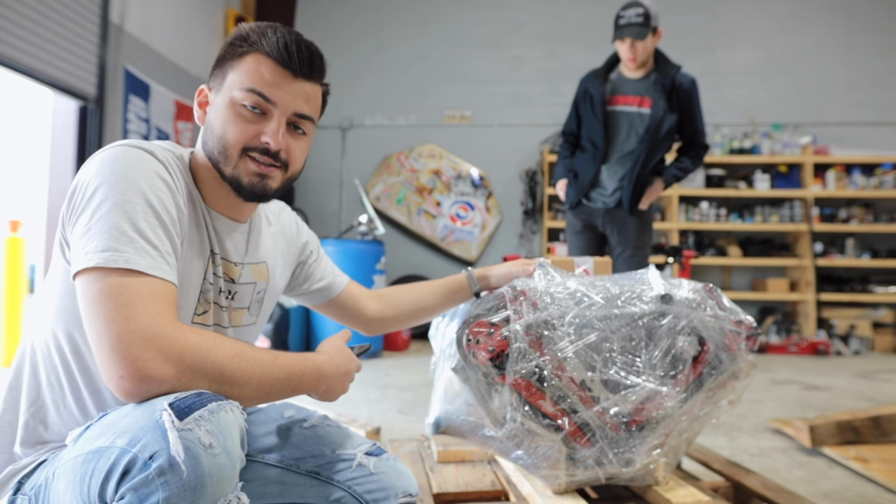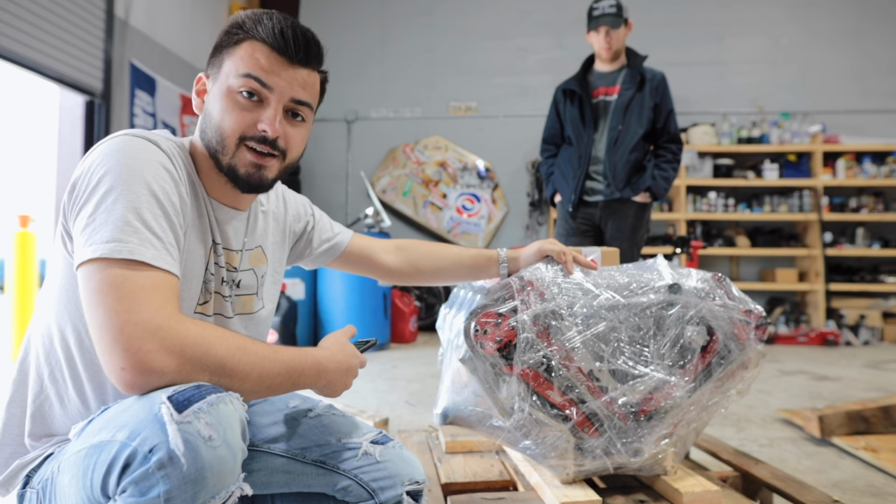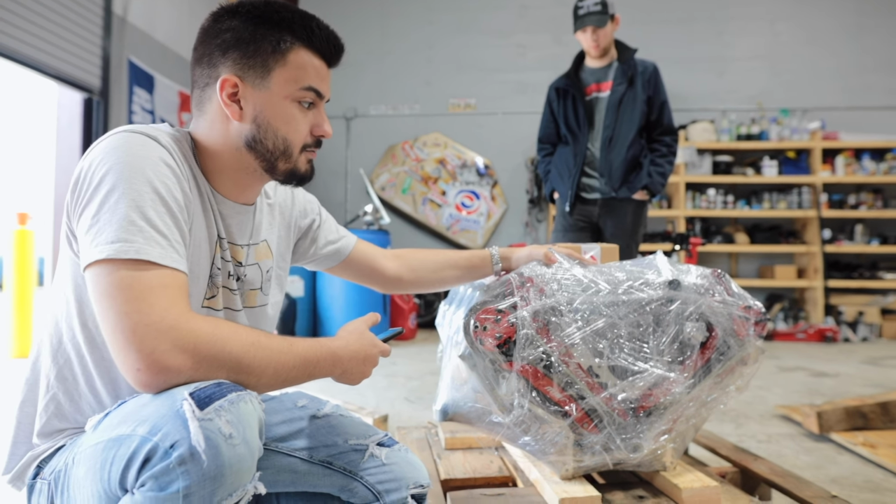MMR agreed to finish this engine up for us. Thanks guys, I really appreciate it. We got our cam timing issue fixed, which was super minor, and 4.5 months later, we got the engine back. So I really appreciate that.